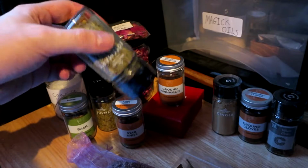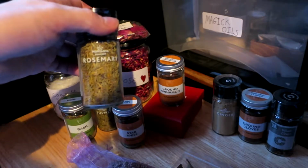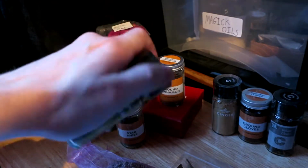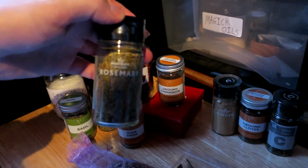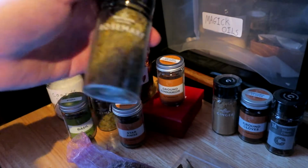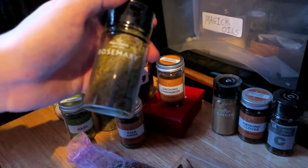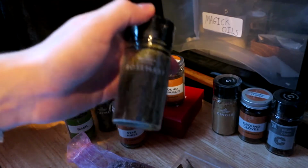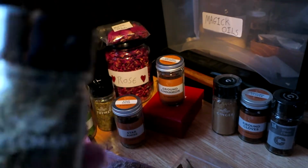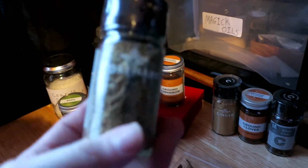So put a couple of sprigs of rosemary in your bath, and it'll be good for your skin and purify you and rejuvenate you. That's a good way of getting that magical energy and the beautiful energy of rosemary into your skin, into your system. Use it in a bath. But you can also take it as a tea. If you take it as a tea, it helps bad dreams.